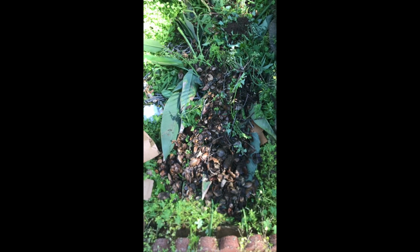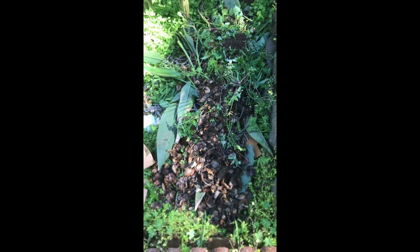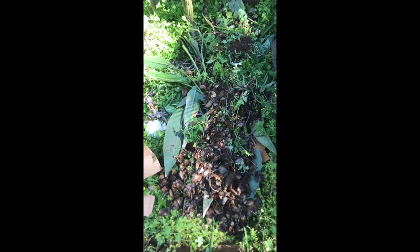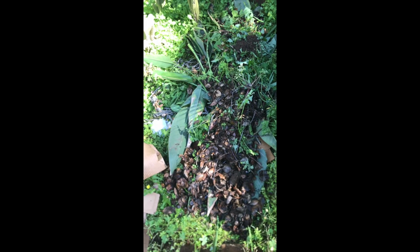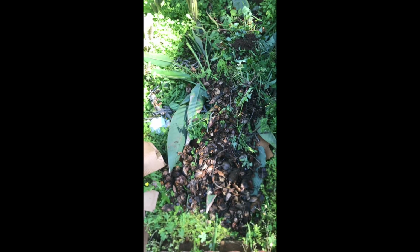So what I'm gonna do now, since it rained really heavily last night and everything is pretty much soaked, I'm not gonna water this again. I'm just gonna start covering it with cardboard, and we'll show you how it looks like after.